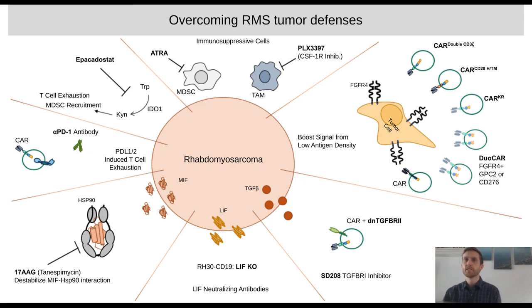In summary, RMS, like many other solid tumors, will take a targeted approach to overcome. We're developing optimized CARs, along with CARs with multiple targets and logic-gated CARs. We're also targeting many of the tumor defenses, such as TGF-beta signaling. We're targeting LIF, MIF, and CCL24 soluble factors, as well as PD-L1, PD-1 signaling, and metabolic T-cell suppression from IDO1.